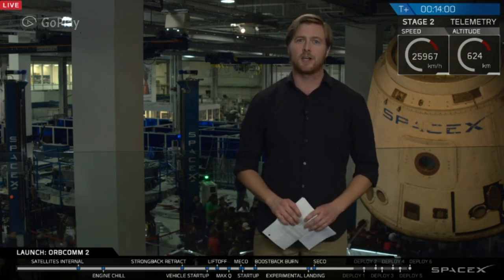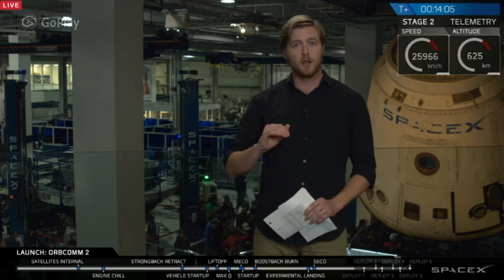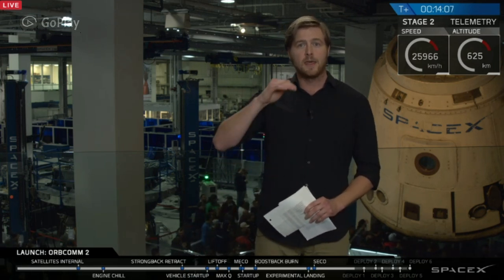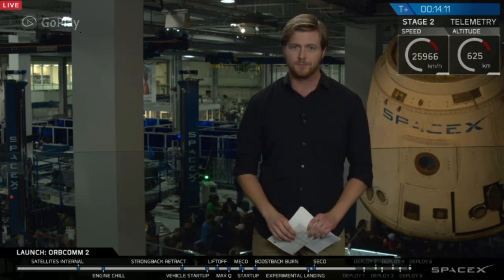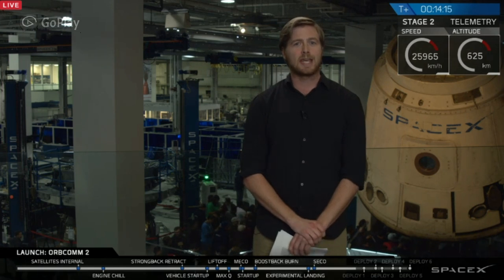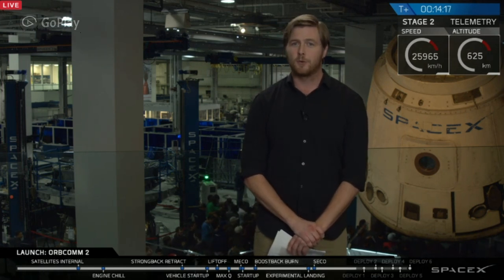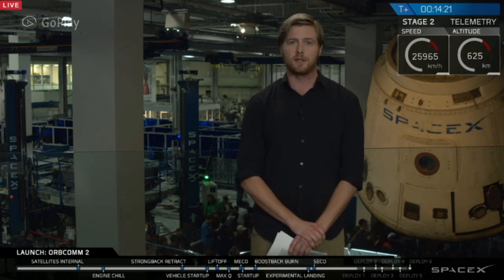Now, the 11 satellites are mated in 3 tiers. There are 4 farthest away, then 3, and then another 4 fairly close to the Merlin vacuum engine. And the way that we're going to begin deploying them is with the 4 satellites on top, then the 4 satellites in the bottom, and then the 3 satellites in the middle.